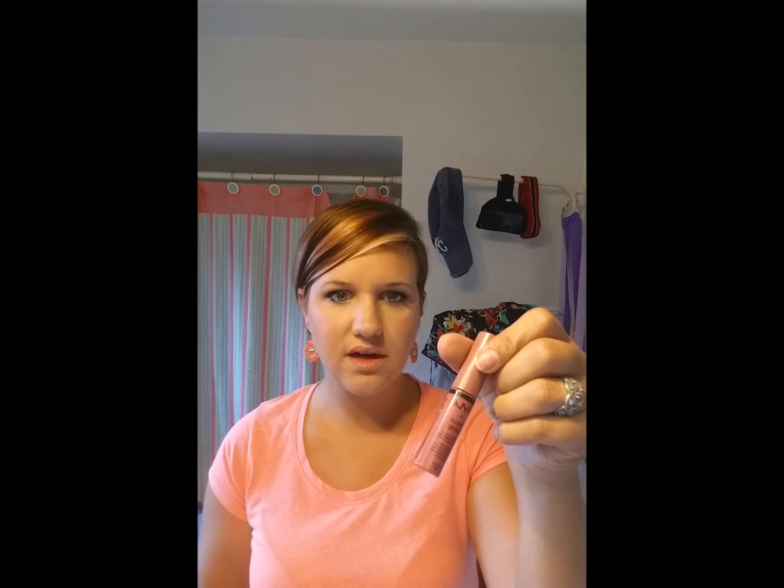This color is Angel Food Cake. It's like this perfect rose color. So it's kind of just a lip color. It doesn't necessarily look like you have lipstick on, but it gives your lips a really pretty rosy shine that I really like. And that's it. Then you're done.